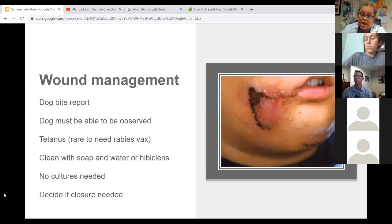Now, sometimes you'll have a stray dog bite, and then you have to have a discussion about the risk for rabies. Honestly, still, even with stray dogs in Indiana, there's not been a documented case of rabies in, like, I don't even know how many years, many years. And so most of the time, rabies vaccination is not indicated, but it's something to have a discussion with the patient and the family.